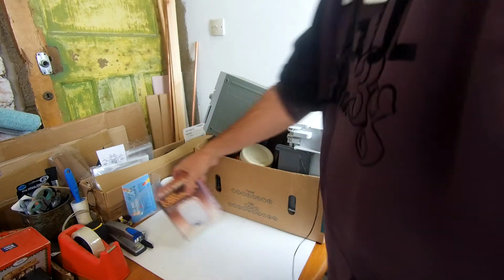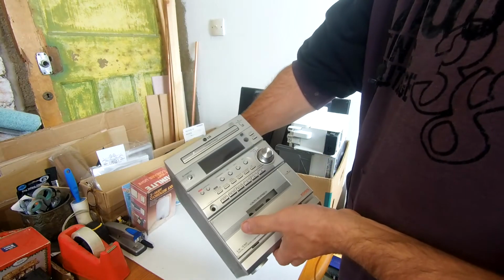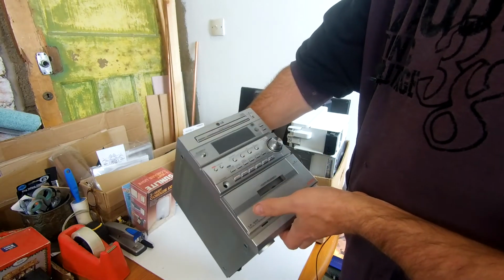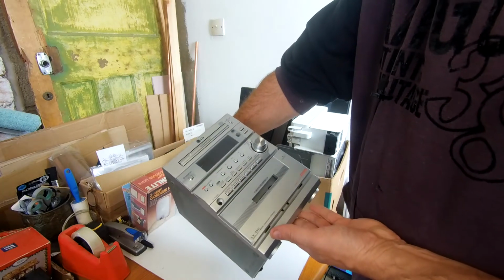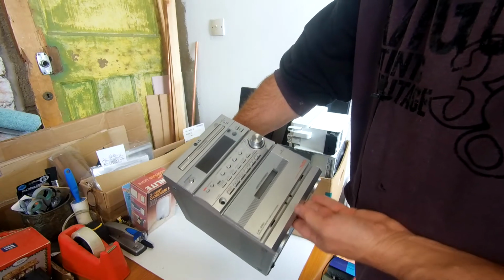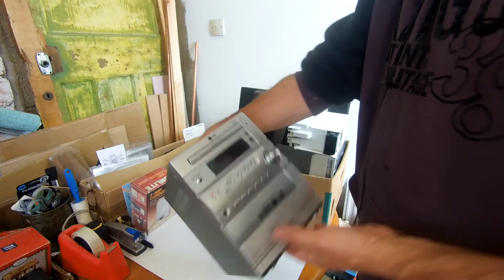3-way corded light. Very 70s looking. What we've got here, got a little LG CD radio. What is it, RDS? It's not DAB or anything. The LX330 micro component. So, don't know if that works. That'll be sort of another 30 quid maybe.